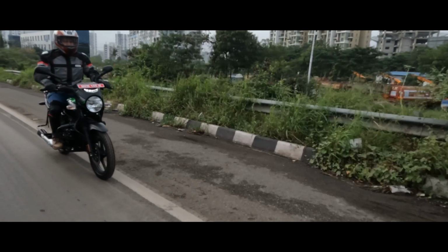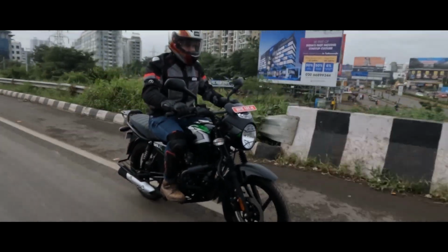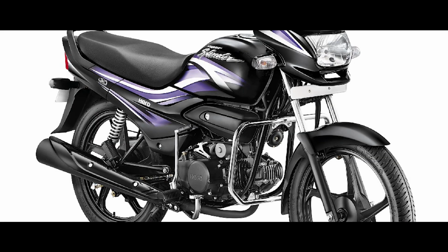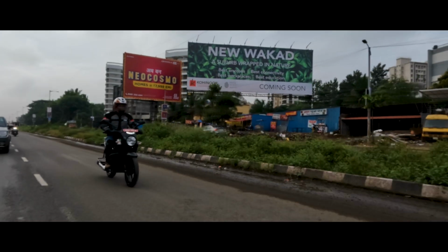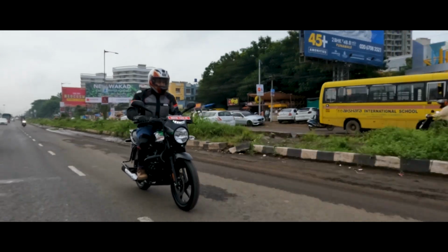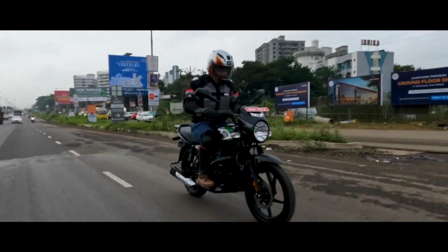Now talking specifically of the numbers, this motorcycle boasts of class leading power, which is 10.9 PS at 8000 RPM. To put things in perspective, the Super Splendor produces 10.8, Glamour 10.8 and Shine 10.7, so a minimum of 0.1 PS more, but this power is produced at 8000 RPM while the other motorcycles in the segment produce it at 7500 RPM, so 500 RPM more.